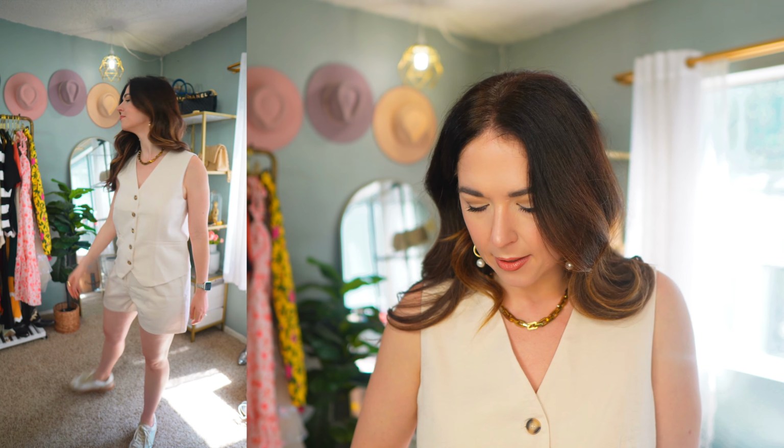Otherwise, the fabric is pretty nice. It's very lightweight, it's breezy. The shorts have pockets, and I love the tailored style of the shorts. I could definitely see myself breaking this set apart and wearing pieces with other things, maybe the vest with a pair of jeans or with a skirt. And then these shorts, so many different things you could wear these shorts with. They're super neutral.